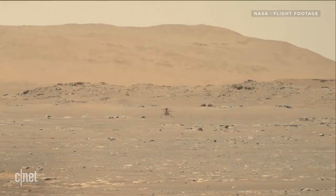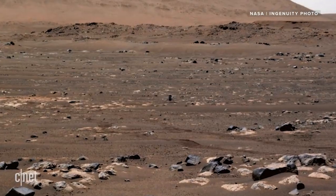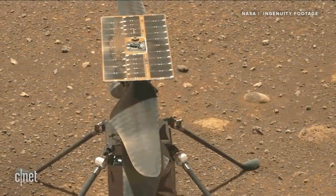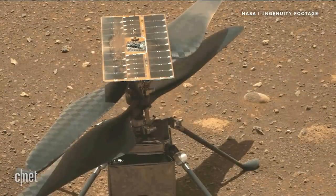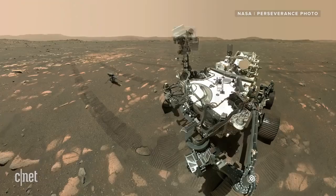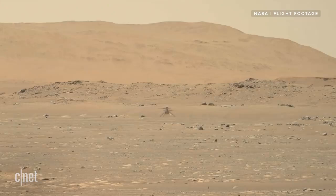This is the first powered and controlled flight we've ever completed on another planet, and NASA had to overcome some pretty impossible odds to do it. In fact, there was a chance this flight might not have happened at all. During a final high-speed test of the rotors, the helicopter's systems aborted, and NASA had to beam up a software update from Earth. But Ingenuity finally took to the Martian skies, and thanks to cameras on board the helicopter and on the Perseverance rover, we got an amazing view.